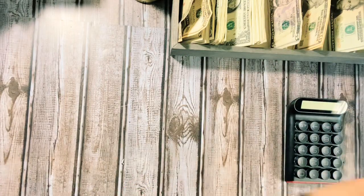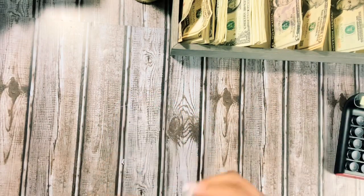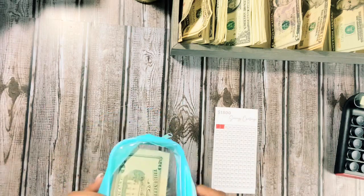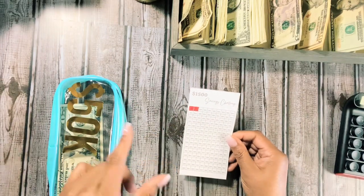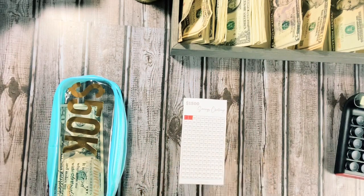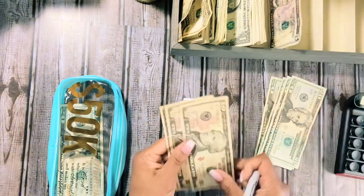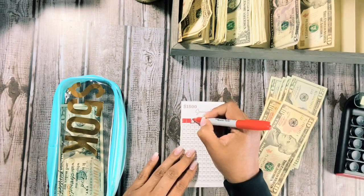You know that I completed the mini challenge I was doing to stuff my 50K 100 envelope challenge. Well, I have started another challenge, a $1,500 challenge, and I will use these funds to stuff my 50K 100 envelope challenge. Today we are going to put $100 in here. Let's see if we got $100: 20, 40, 60, 80, 100. So that would be 10 of these.